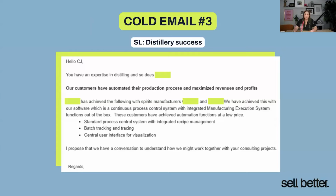Okay, so here's email number 3. Distillery success subject line. Hello, CJ. You have an expertise in distilling in sodas X. Our customers have automated their production process and maximized revenues and profits. Blank has achieved the following with spirits manufacturers X and Y. We've achieved this with our software, which is a continuous process control system with integrated manufacturing execution system functions out of the box. These customers have achieved automation functions at a low price. Standard process control system with integrated recipe management, batch tracking and tracing, central user interface for visualization. I propose we have a conversation to understand how we might work together with your consulting projects. Regards.